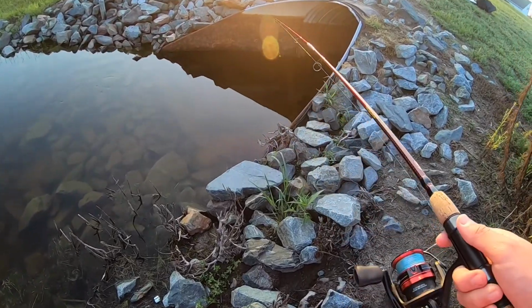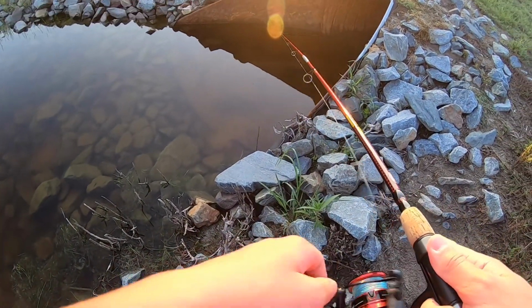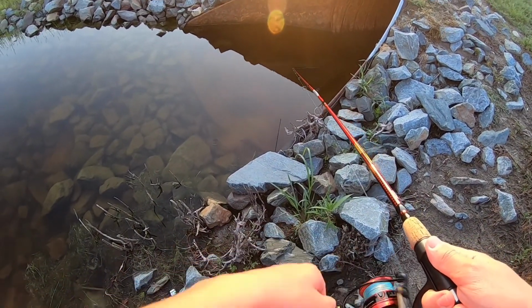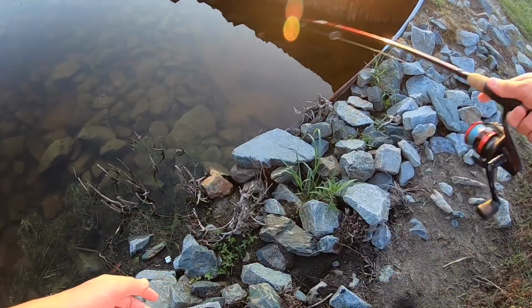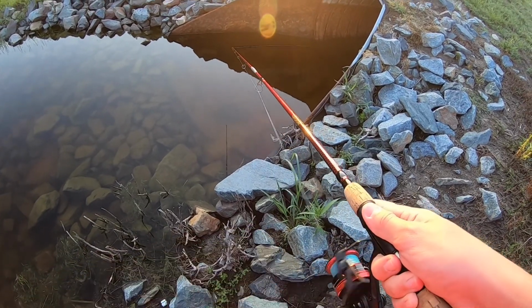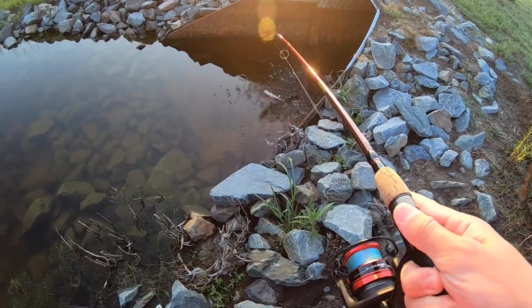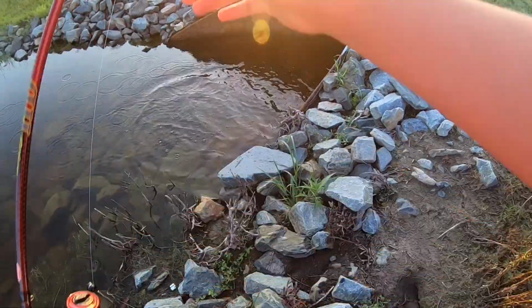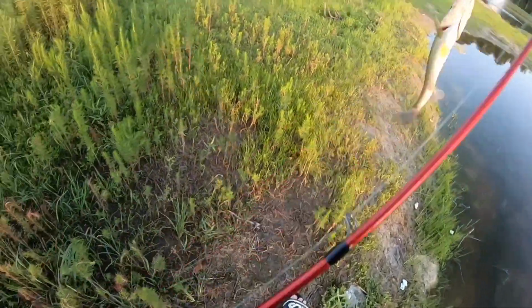Make a cast in this tunnel. This is where they all hang out. Just gonna fish this out of the tunnel, because they seem to all be hanging out back there. Got one in the tunnel. Good job, Jay. Okay, first fish of the day.